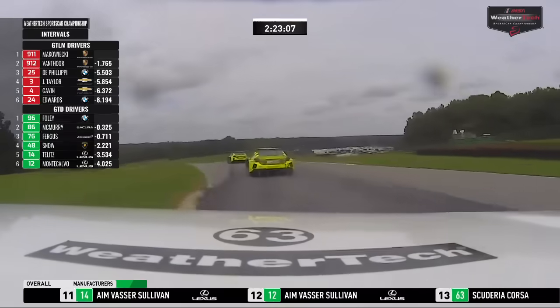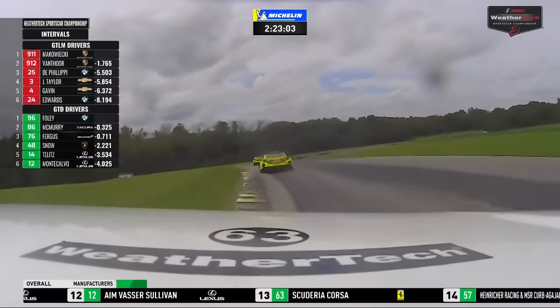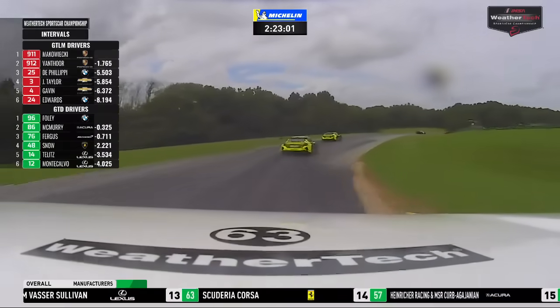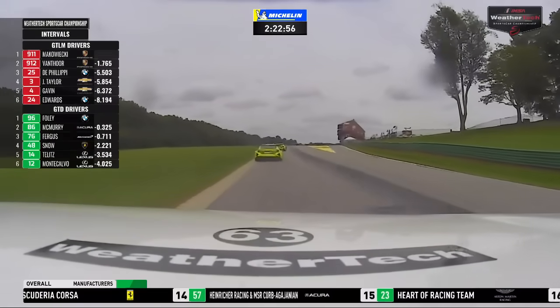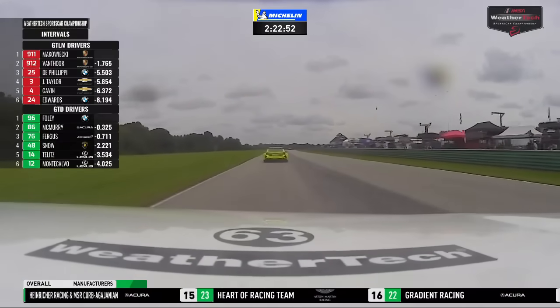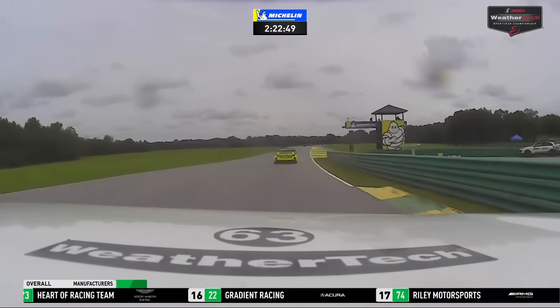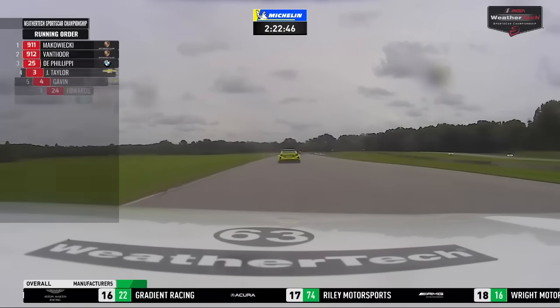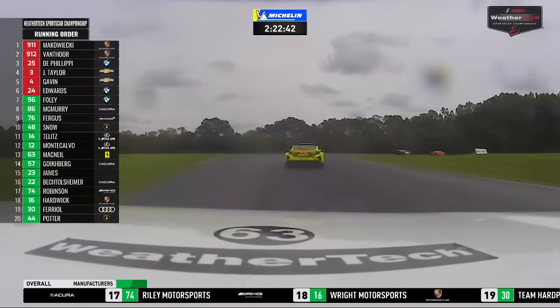Two AVS Lexus now line astern then, Telitz and Frankie Montecalvo, as Madison Snow did get through. So it's Turner Motorsport, BMW, Meyer Shank, Acura, McLaren from Compass, Lamborghini Huracan from Paul Miller Racing, and Lexus from Ian Vassar-Sullivan. 5 different manufacturers in the top 5, just how Jeremy Shaw likes it in GT Daytona.